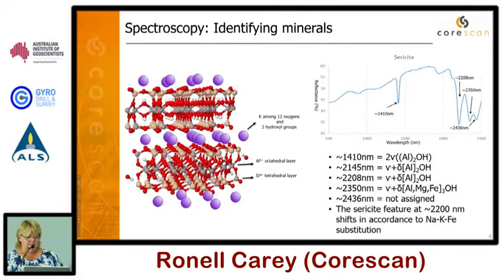So after all of that waffle, what does it actually look like? Here's an example of a spectrum of white mica. The shape or the profile of the spectrum will always look like this. What will change is the positions of these things. We call these things absorption features. Depending on the composition of the white mica, these positions can shift. If it shifts towards 2,500 nanometers, we say it goes long. If it goes the other way, it goes short. Simple as that. It will always have a 1400 feature as well.